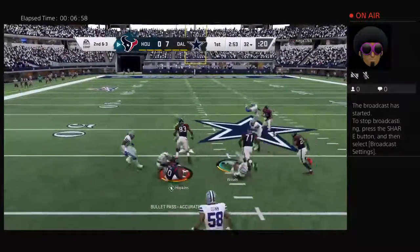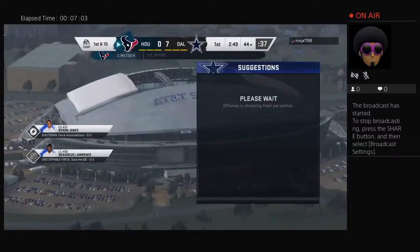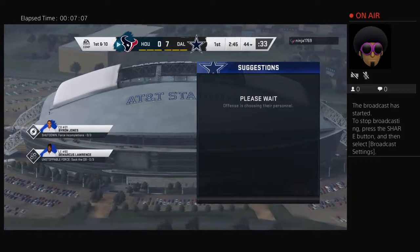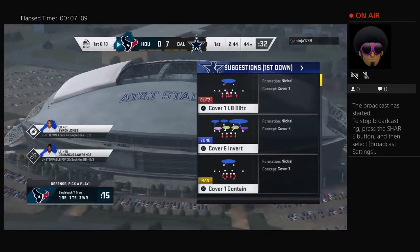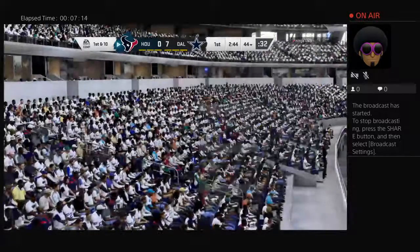Now the pass, and it's into the arms of Hopkins. And they'll get it up just short of the 45 at the 44. 12 yards there and a first down. Now, Charles, what's the mindset here offensively? You gave up the touchdown pretty quickly. Would it have changed if you had gotten a stop and it would be 0-0 right now, or no?